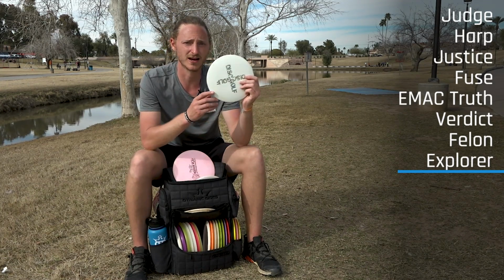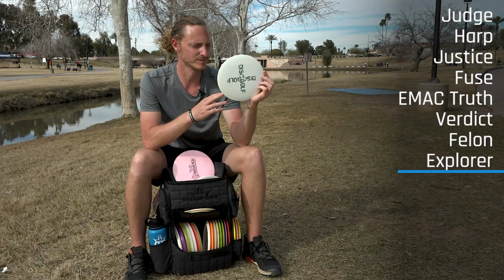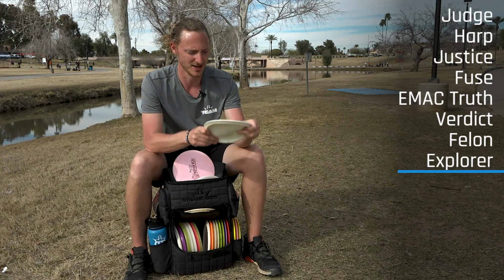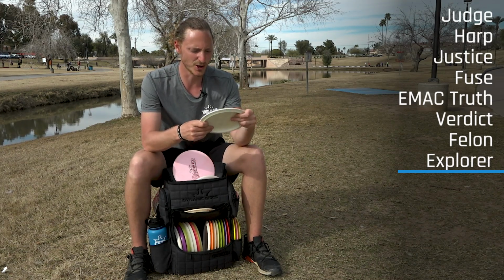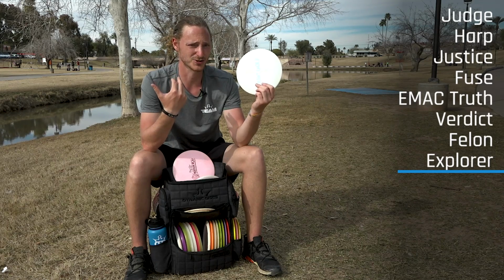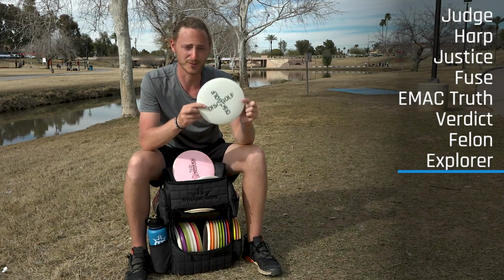This Explorer I got from Brad Bamer in Dayton, Ohio. He kind of had a couple and he's like, feel these, what do you think? And I was like, oh my gosh, these are really stiff, really domey. And I threw it and it punked me the first time. It was super overstable. And so I was like, yep, this thing's amazing. And so I'm loving these.